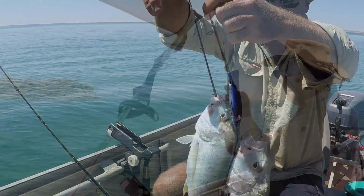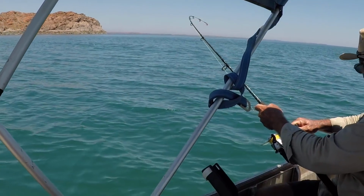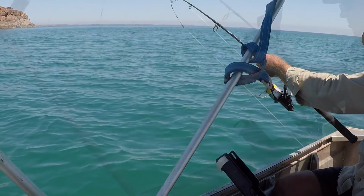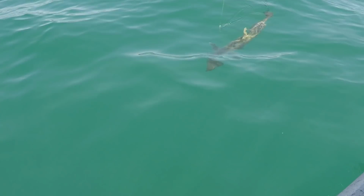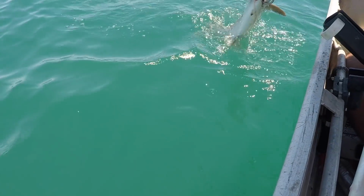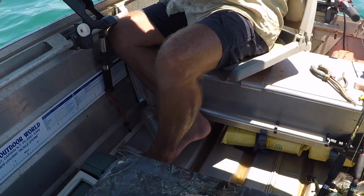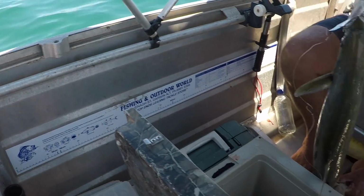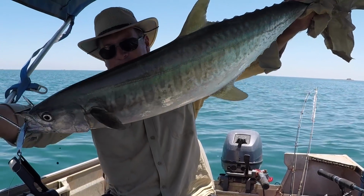Nice mackerel. Big mackerel. Oh, nice. Come here. Oh, good shot. Gaff shot of the century. How's that for a gaff shot? Hang on. I've got this on still. Look at that for a mackerel. What a ripper.